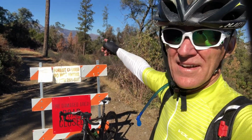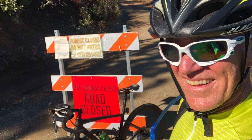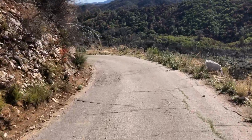I actually came from that way and came past the sign this way. So apparently if you're coming this way, this is where the Plaskett Road is closed. On a steep downhill, there was a short paved section, which was interesting.